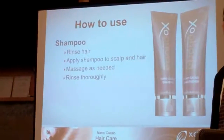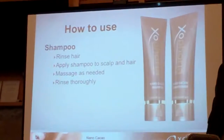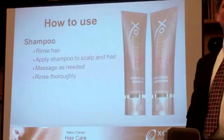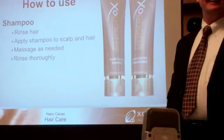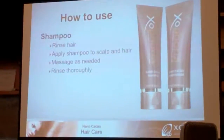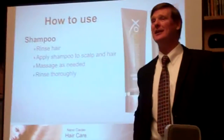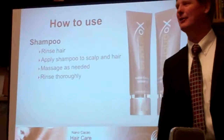A massage. Who knows how long you massage? 5 minutes. What do you guys think about that? 10 minutes. I'm going to have to get up earlier in the morning. I gotta tell you, I am not gonna massage my own hair for 10 minutes. Anybody agree with me? Yeah. I'm not gonna massage my hair 5 minutes. Anybody agree with me? Yes.